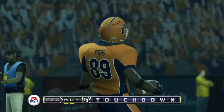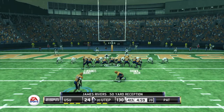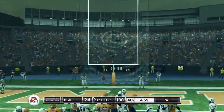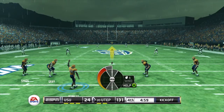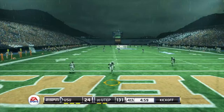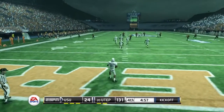Touchdown, UTEP. Those few seconds he spent thinking it was a run allowed his man to get separation, and that was it. He splits the uprights with the extra point. A 4-play, 62-yard drive, and they come away with a touchdown. Brett, I thought the key to that drive really had a lot to do with the quarterback and the receivers getting in sync, making it very tough for the defense to slow him down.